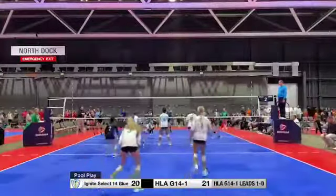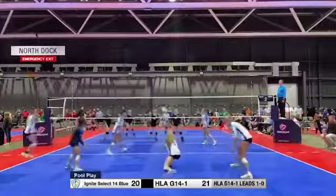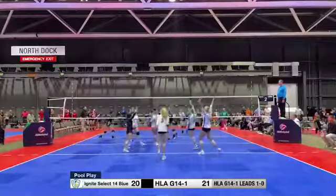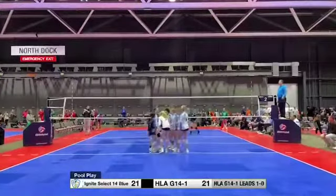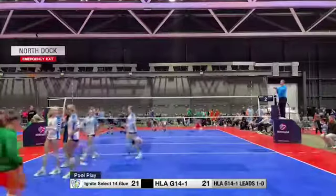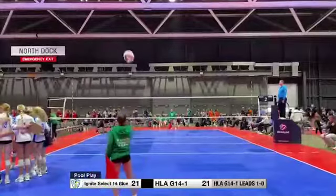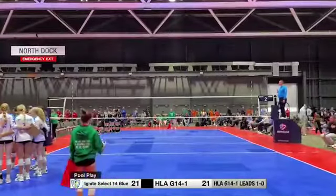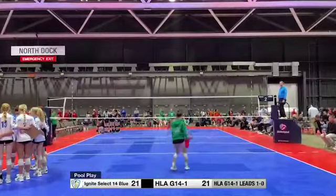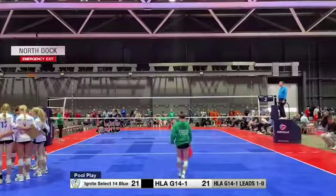Sydney with a low serve. HLA gets it up to their libero, who hits it deep. Cameron with the pass to Kaylin. Kaylin to Jordan. Jordan with the tip. And that finds another open hole on the HLA side. HLA with another timeout to talk things over. Let's see if that builds enough momentum for Ignite to close out this second set and push it to a third.